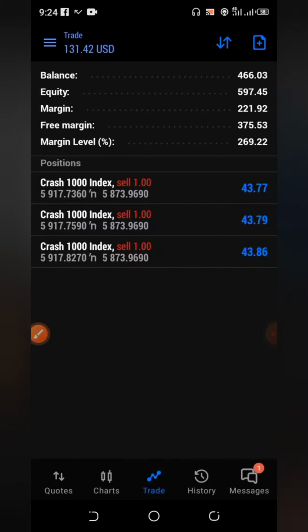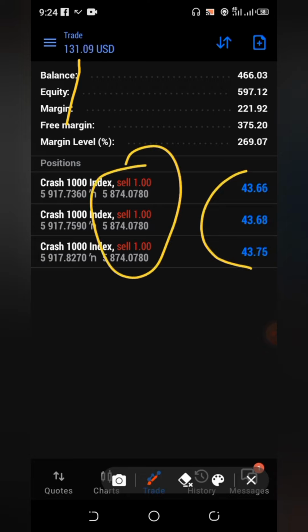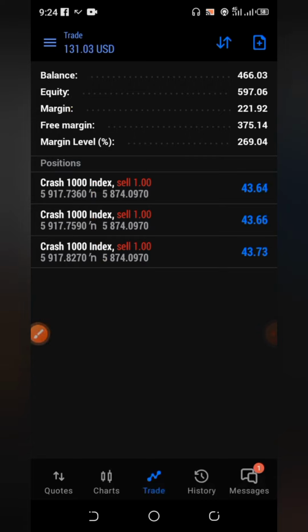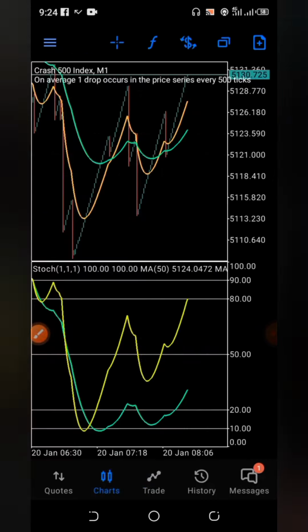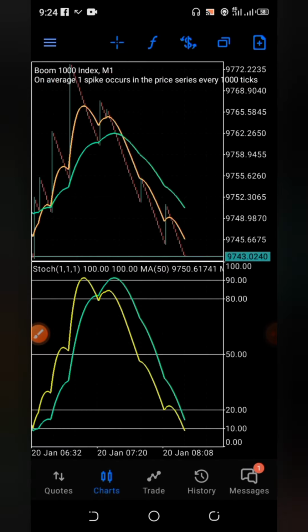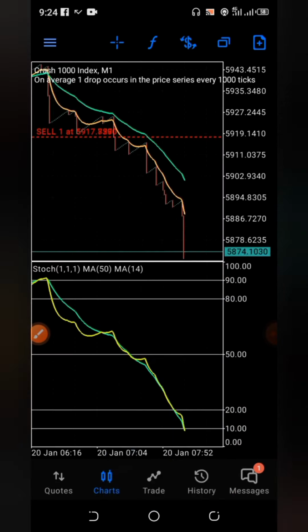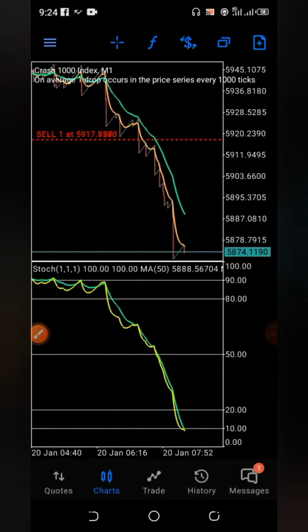This is where I am. This is the market I took. Here is $130. Are you seeing it? $130. And this is the profit dropping. Remember that this is for spike. So I don't know how people see this strategy. It's 100% possible. Anybody can do it. When I say anybody, I mean anybody can do it. Look at it. The market is still dropping.